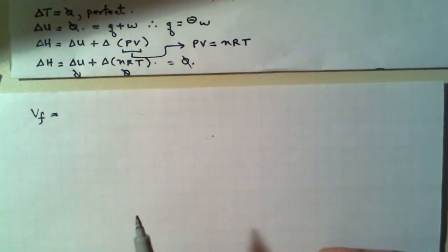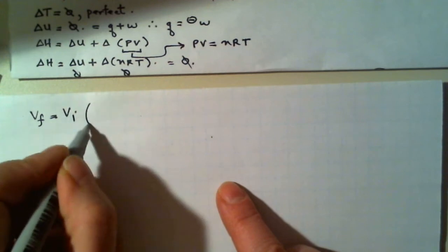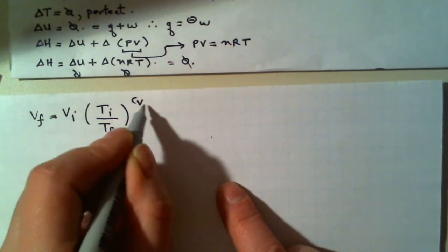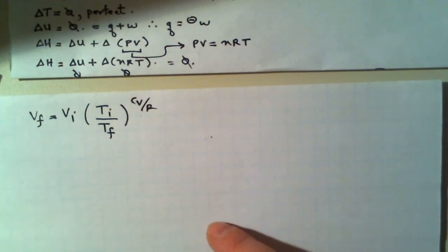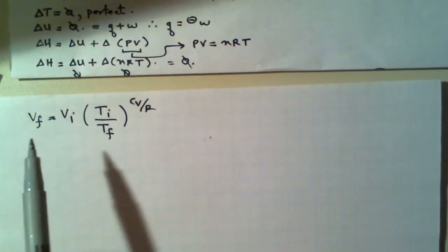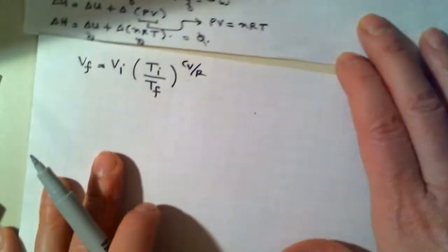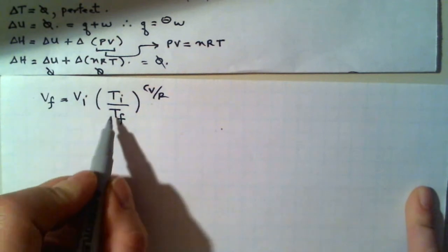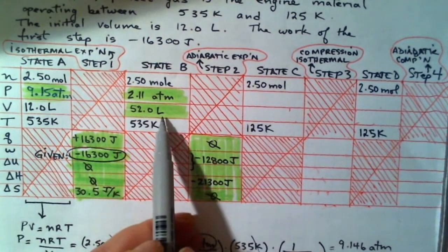We know that V final is equal to V initial times T initial over T final to the power of CV over R. You know how to derive that one, so let's just use the formula for this question. Okay, so do I know everything to put in here? I think so. V final equals V initial, so I'll just flip this back. So my V final is here, my V initial is 52.